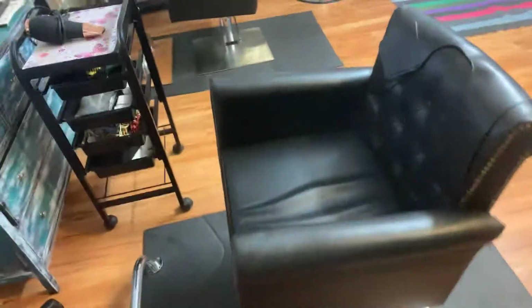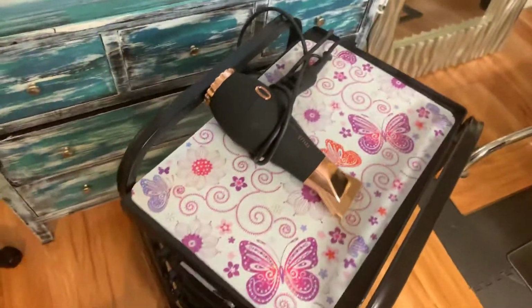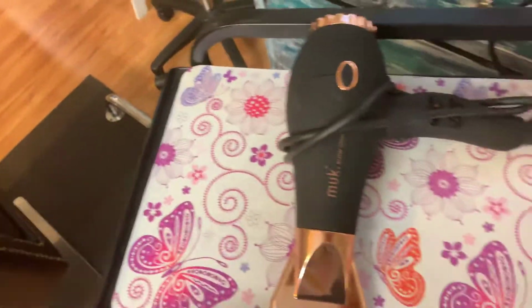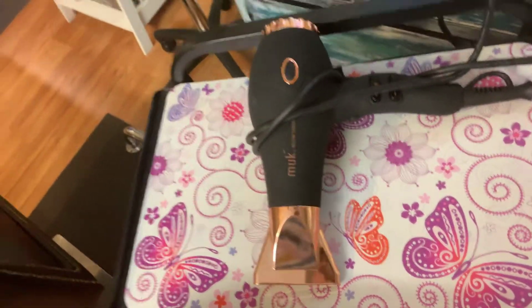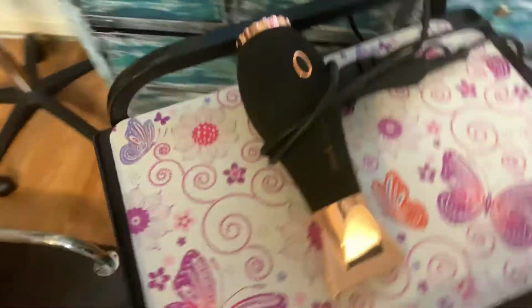Yeah, so that's it at the moment with that. Coming over here, this is just my hair trolley. It's my Mook dryer, which I love. It's amazing. I absolutely love my blow dryer. Yeah, what do we have in here?